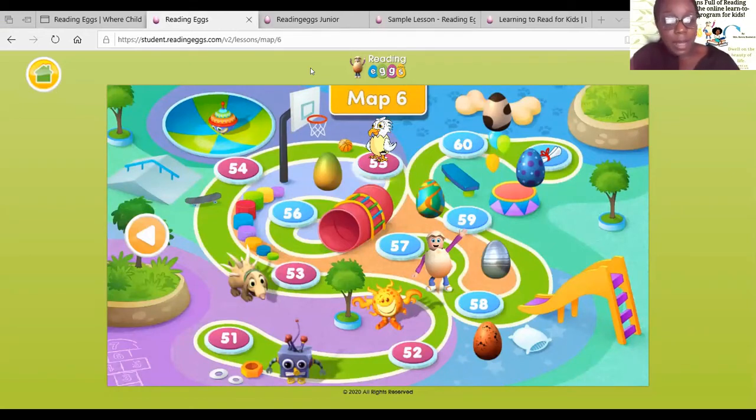Okay, so let me see again. Is this program more effective than ABC Mouse in your opinion? For me, I tried both.